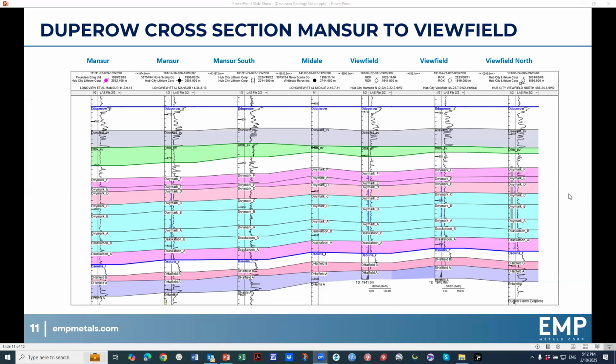And they've all been tested extensively, as you see on the next slide here. All of these blue circles are where these zones have been tested and measured geochemically for lithium concentration and other minerals. So the takeaway from this slide is that EMP has an extensive database over a very large area. So we have a very good idea of the lithium concentrations per zone and how they relate both laterally and vertically throughout the section.